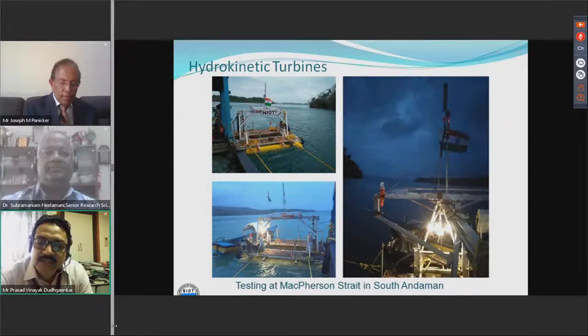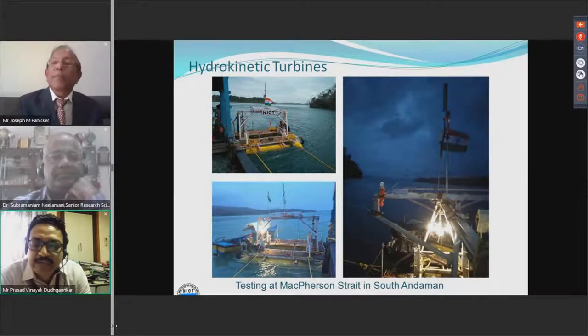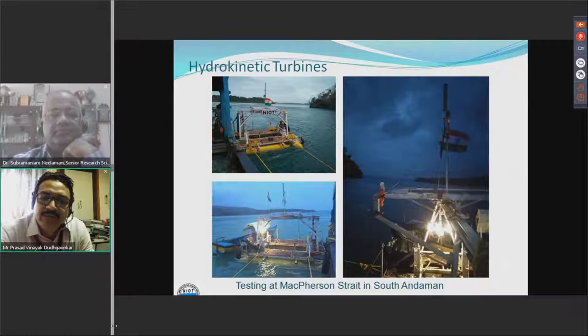This MacPherson Strait connects the Andaman Sea on the east side and the Arabian Sea on the west side, and it is between the main South Andaman district and Ratnan Island. This was quite a good success. It was not only about how much energy we managed to generate, it was also about going through a development cycle of turbines and having a floating device to support the turbine, because in the marine environment, one concern is the materials, the corrosive atmosphere, and the all-weather ability of the device to withstand all the forces.